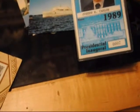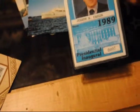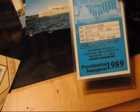Got a nice security badge here. I don't know what the heck this is. Presidential inaugural. Oh, this is Agent 007. Got that in a hauling job years ago.